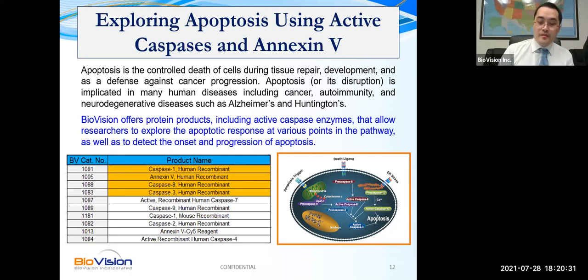Our most popular caspase product is catalog number 1081, human caspase 1, but of course we also have the other caspases as well. We also carry unlabeled Annexin 5, catalog number 1005. We also have labeled versions of Annexin 5, including the Cy5 labeled reagent, catalog number 1013. And the reason why we can do this in different labels is because different customers have different equipment and experimental needs. So we provide different fluorophores besides Cy5.